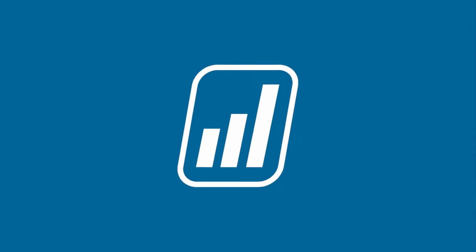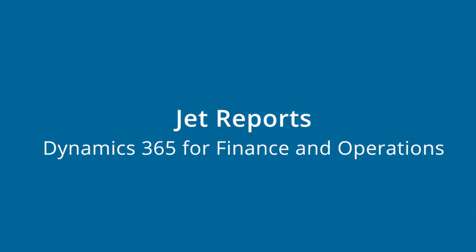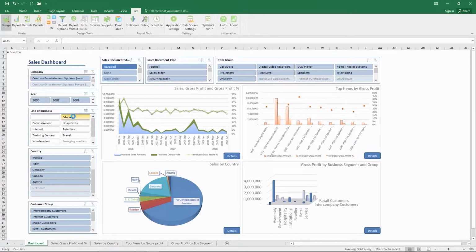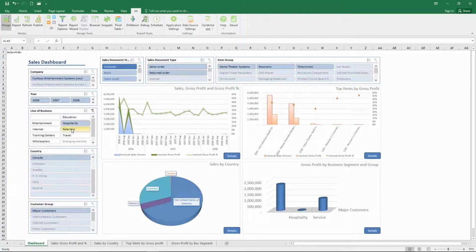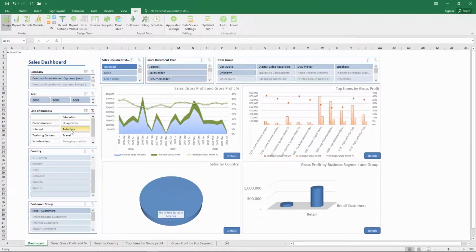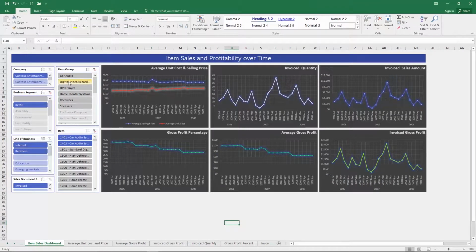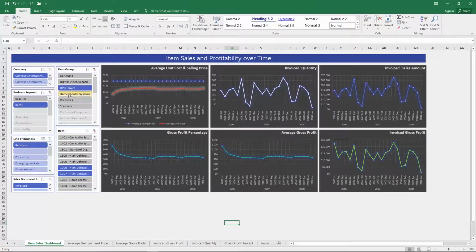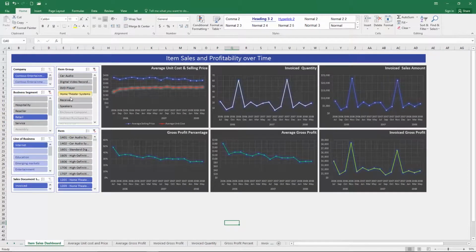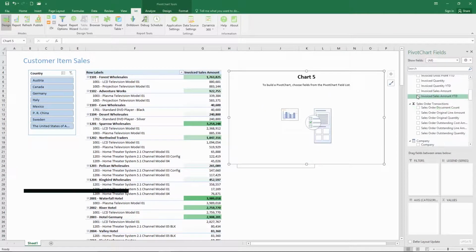Jet Reports is a fast, flexible reporting and corporate analytics solution built for Microsoft Dynamics 365 for finance and operations. Pull all your data from Dynamics 365 and outside sources into a single, highly adaptive business intelligence solution that quickly provides the answers you're looking for in the format you need through reports and dashboards in Excel and on the web. No programming skills are necessary or required to instantly pull information together using drag-and-drop functionality.